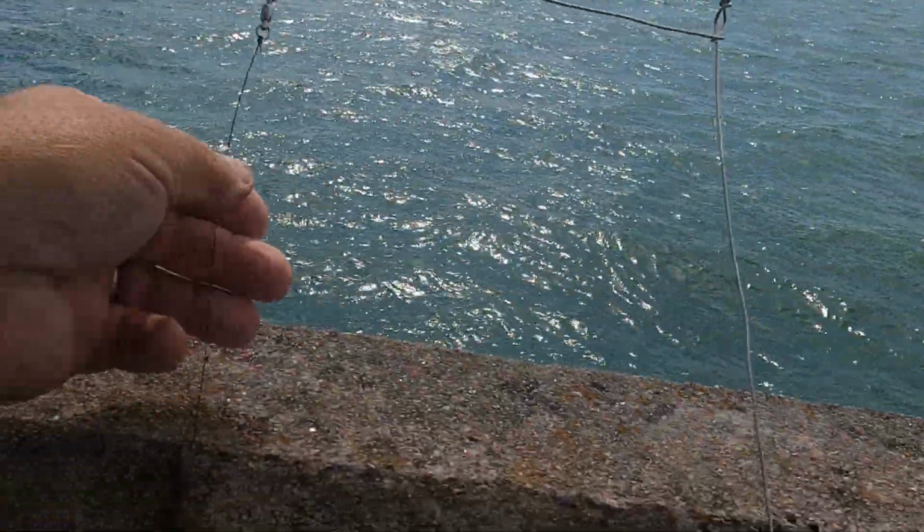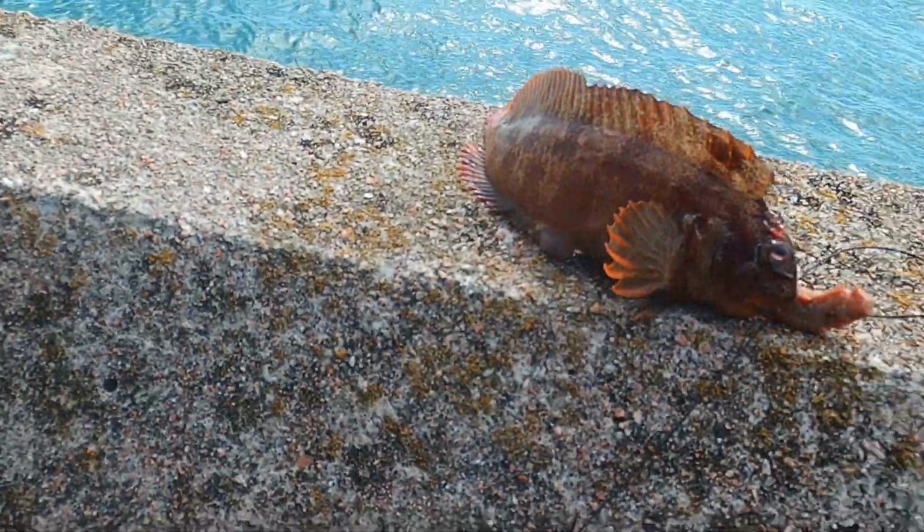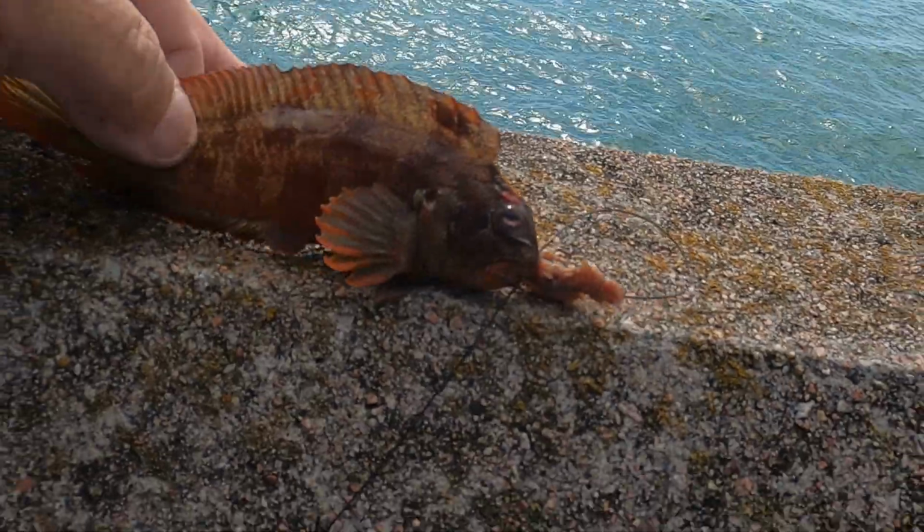Okay. Well, there you go. First cast. I think we both got fish. Mine's on the spreader. As I said, little fish. That's a blenny. He's got a fish up there. What you got?